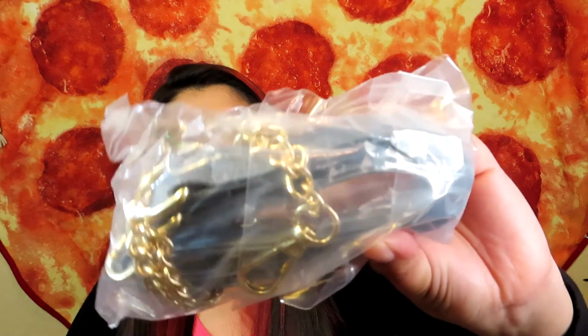There was pink, burgundy, and black, I believe. So it comes with this little chain thing, so you could put it as a crossbody. And so this is what it looks like. I love how it looks. It's super cute, and it has 3 pockets. It has the back pocket, and it's from the brand Bitashi. So yeah, it's super cute, and it has a middle pocket.